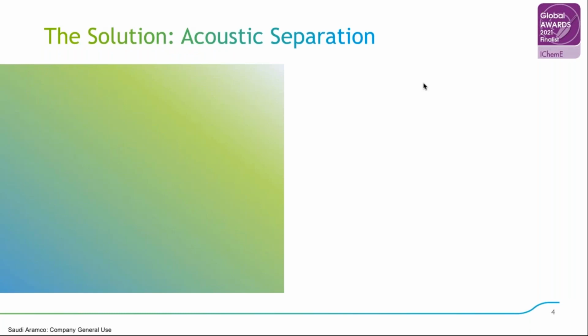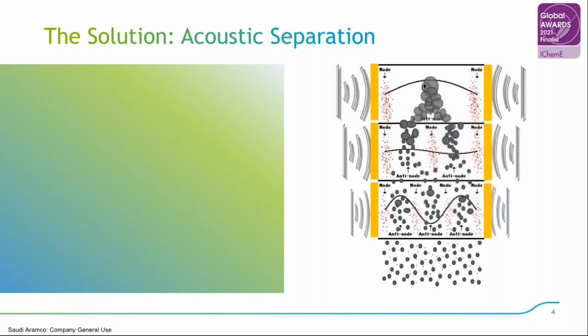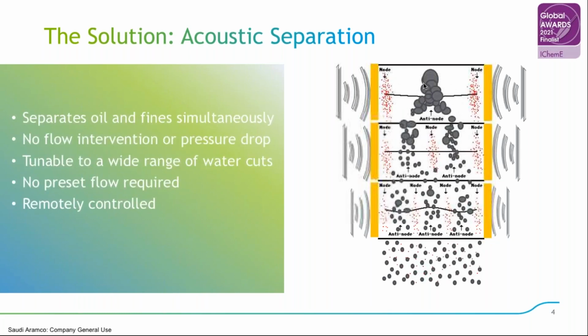We put this acoustophoretic phenomenon to work and developed the acoustic oil-water fine separator. We designed a sequence of standing acoustic waves with decreasing loop numbers in the flow direction, which allows us to coalesce the oil particles and separate them from the water. By doing so, it allows us to separate the oil and the fines simultaneously without any flow intervention or pressure drop. This makes it uniquely tunable to a wide range of water cuts, does not require any preset flow, and can be remotely controlled.